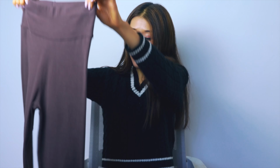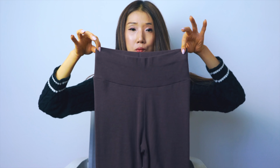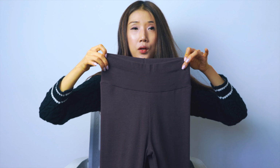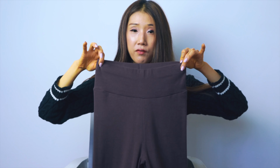The cool thing about these leggings is the waistband, because there are a lot of cheap leggings out there with just a waistband here. That doesn't make your waist look nicer and flaring. It has a high waist detail. Here you can see, ooh, so you can actually show your line. You don't have to worry about wearing a loose fit knit or top to hide your belly. This has a structure here, so it's going to hold up your stomach very well.